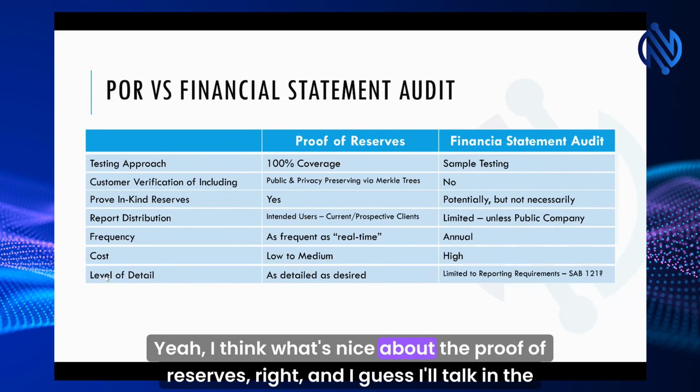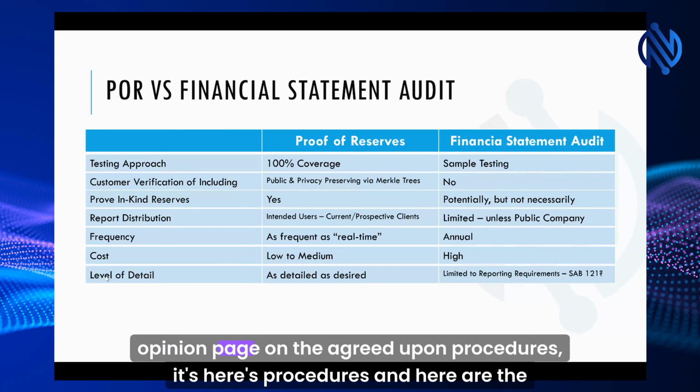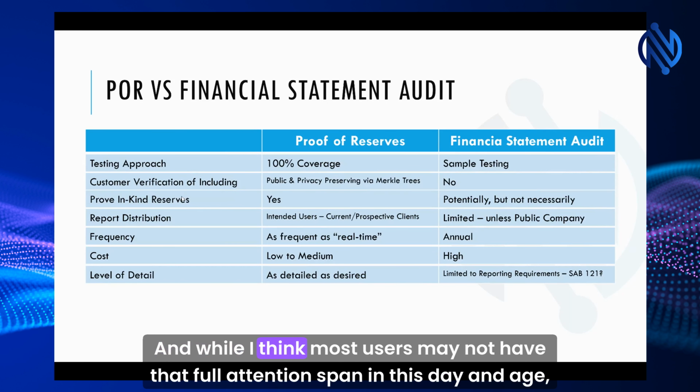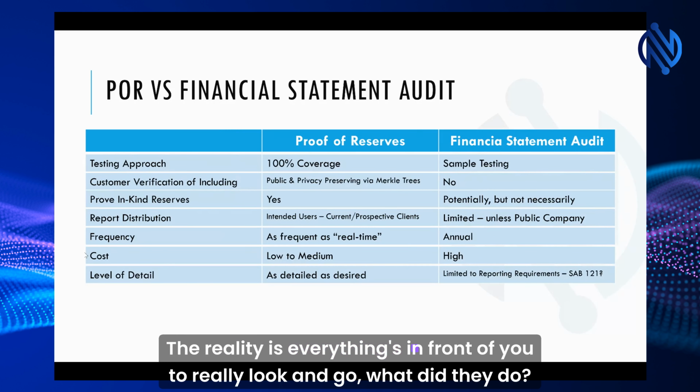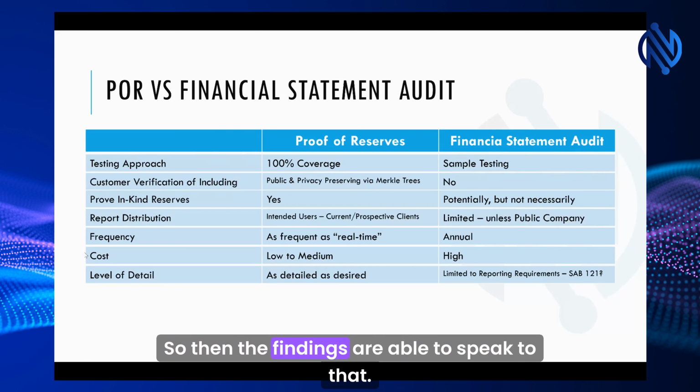Yeah, I think what's nice about the proof of reserves, and I'll talk in the CPA proof of reserves context with agreed upon procedures, is that you don't issue an opinion page on the agreed upon procedures. It's: here are the procedures and here are the findings. So to do that, you have to literally put the details of each step you perform. And while most users may not have the full attention span in this day and age, the reality is everything's in front of you to really look and go, what did they do? You can see every step of the way because those standards require us to be very specific in how we did something. So then the findings are able to speak to that. And again, nothing's misleading in it.